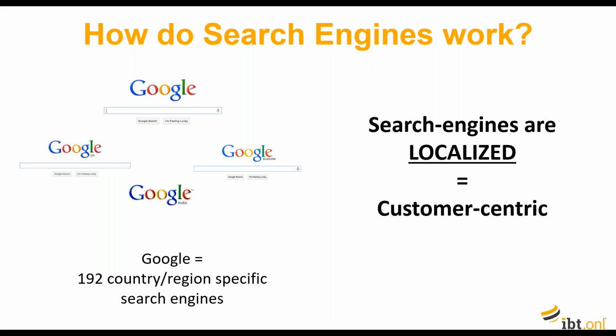So clearly, using a US website to be relevant to someone in Canada or the UK or India is not a good idea. It's just not relevant enough for a searcher. A bit of a spoiler alert here: how many English language websites do you need? Well, you actually need several to be credible across Anglophone markets.